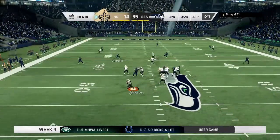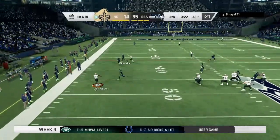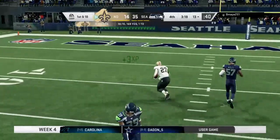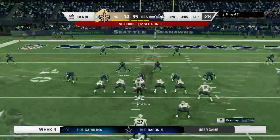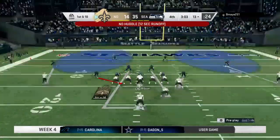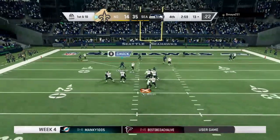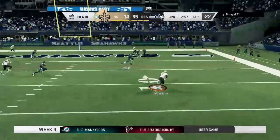Now Wilson, forced out to his left. And he'll get that to Fournette, complete. That one goes for 30 yards. So how about this for field position after the big play? Inside the 15 now as they come up on 1st and 10.